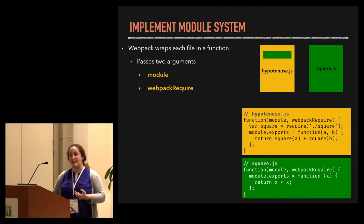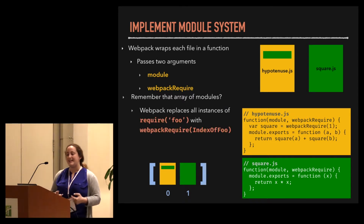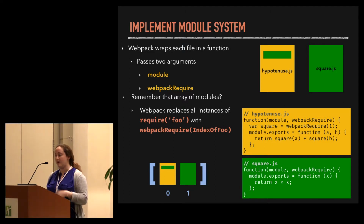Next, we have to go back to that array of modules that Webpack was building up. We know that our entry file is always at index 0, but the other files can kind of be in whatever order. We don't really care. It doesn't matter. The second step to implementing the module system is to replace all of our require calls with an invocation of Webpack require, where we pass in the index of the module that we want in our array. And so Webpack's going to go through the files and replace all instances of require with Webpack require with the right index in there.